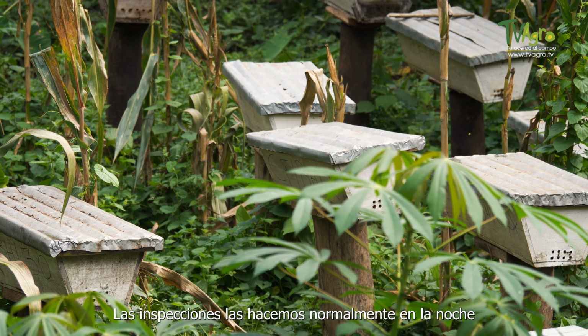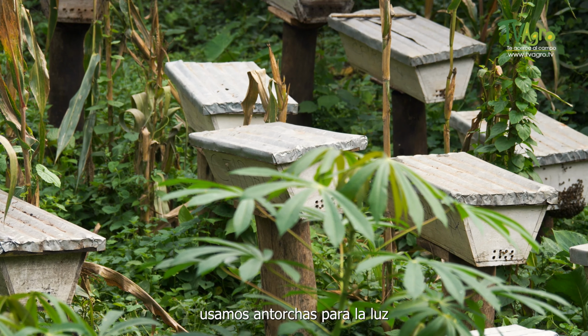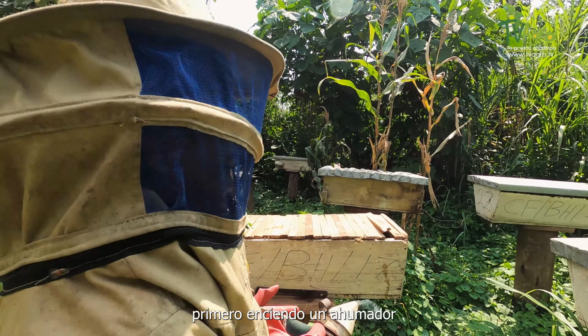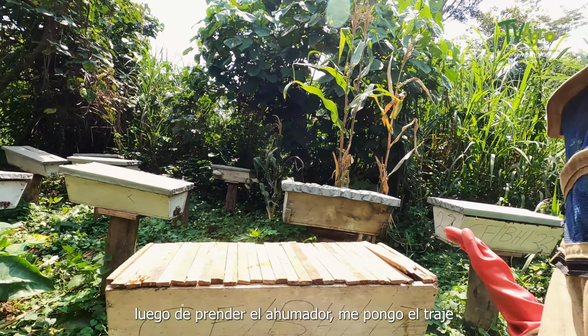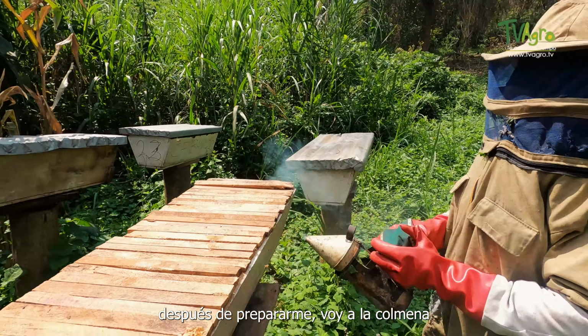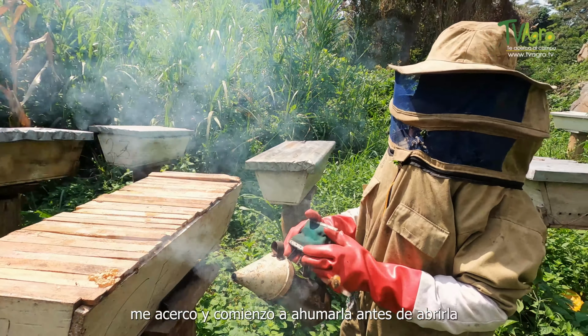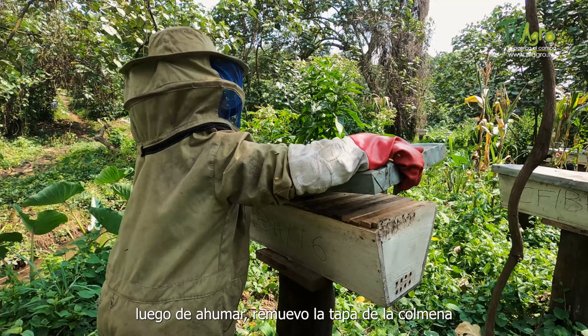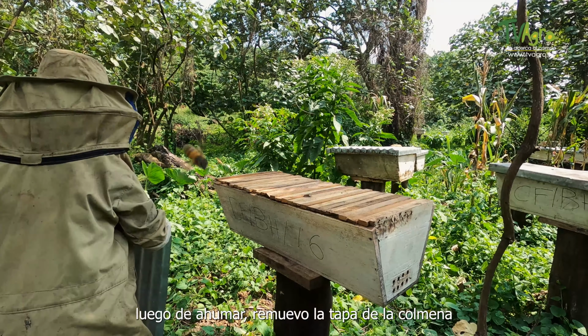The inspection, we normally do it in the night. We use a torch for light. When I go to a hive, I first light a smoker. After lighting the smoker, I put on a bee suit. After setting myself, I approach the hive, I start smoking first before opening. Then after smoking, I remove the top cover.